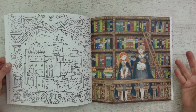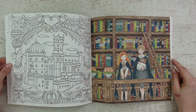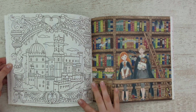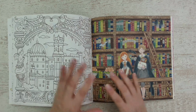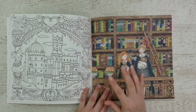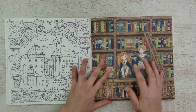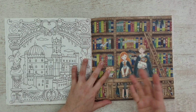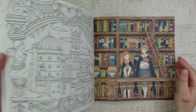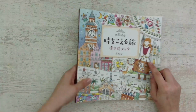There was a Harry Potter colour-a-thon going on, a weekend full of color tubers that were streaming Harry Potter pages. I didn't have any of the Harry Potter pages. So I turned this one into a Harry Potter one. And I think it turned out very nice. That's everything that I did in this one.